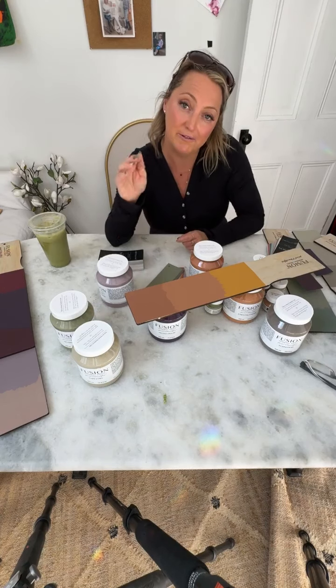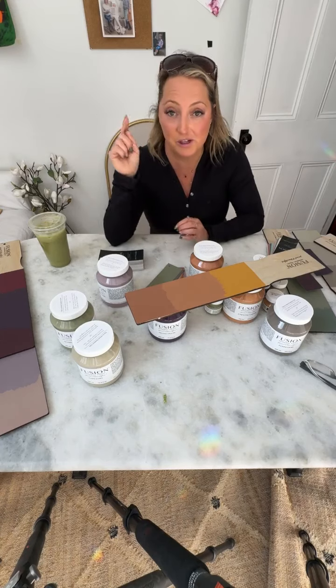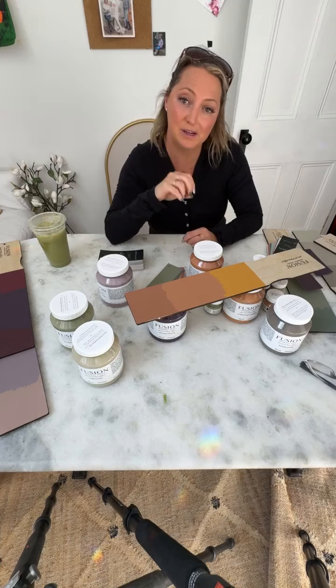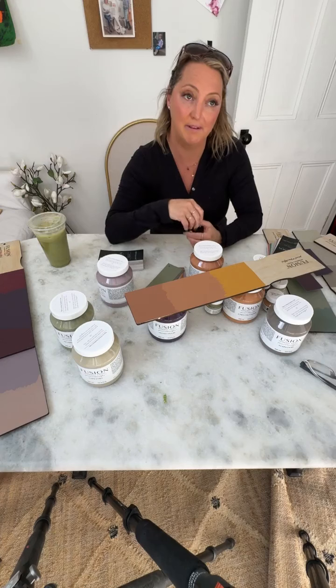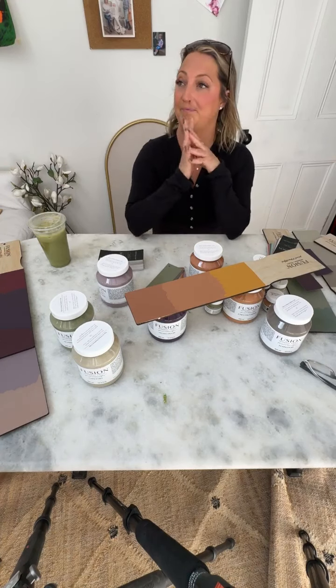But take a look at Fresco. You can hop over to our website, and you can just go into the search bar Fresco, and you'll see lots of different techniques and different ways that we've used it. Everything on furniture, and even like faux concrete pots, that type of thing. So Fresco is fantastic. Alternatively, you use the powdered milk paint.